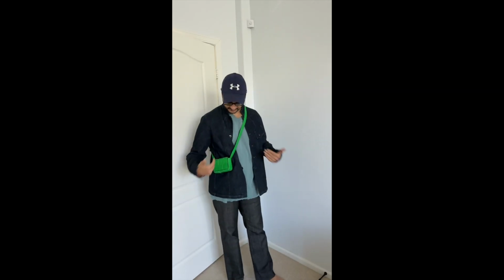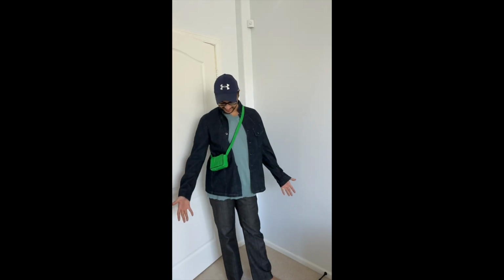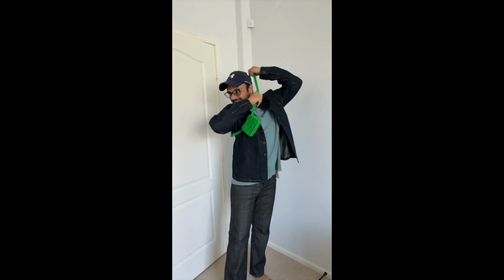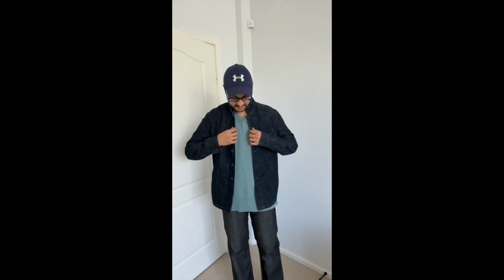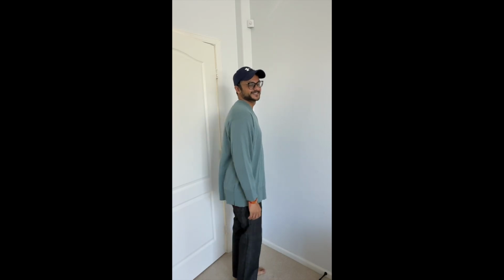What do we think? I kind of like it. I mean, the jacket works. The bag, obviously I'm not keeping the bag, but it does look good. I got an outfit on here. So here's the jacket by itself. And then here is the oversized Row sweater by itself. What do we think? That's all I got.